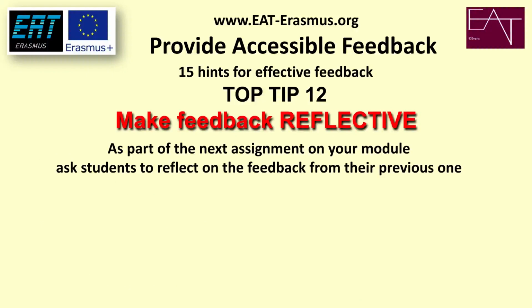The next top tip is trying to make feedback reflective. In order to get students to use the feedback, it helps to get them to think about the feedback comments. So there's a very strong argument that if feedback doesn't change the way the student learns or the student approaches a task, then it isn't feedback, it's just words.